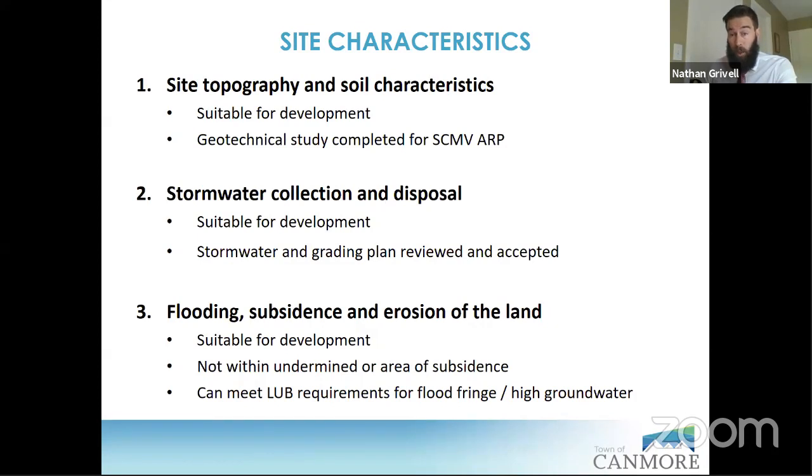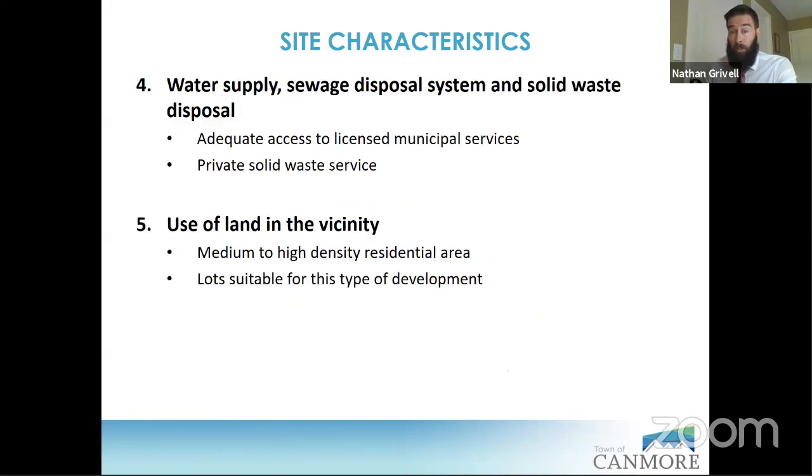The site, as well as all of Spring Creek, is within a high groundwater area and the flood fringe area. However, at the development permit stage, minimum floor elevations are required by the land use bylaw, which mitigates these concerns. The site has access to the municipality's water supply and sewage disposal system. Solid waste services within Spring Creek are private and will be located on site.